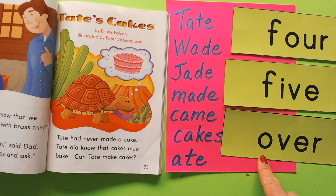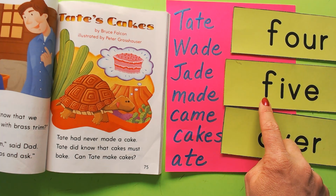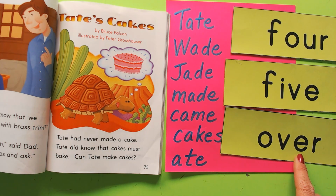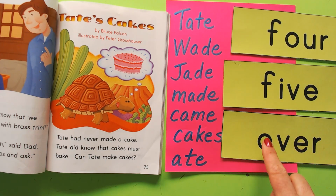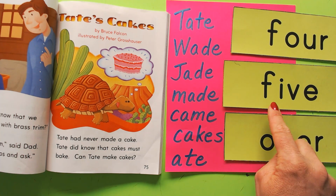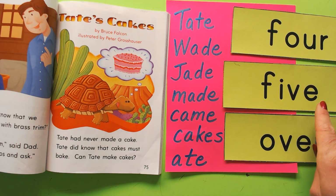Three of our sight words. So let's read them. Four, the number 4. Five. This one says over. There's that evil E making the O say its name, O. The evil E making the I say its name, I. So this is over. Did you hear the O in it? And this is 5. Did you hear the long I sound? Okay, 4, 5, and over.